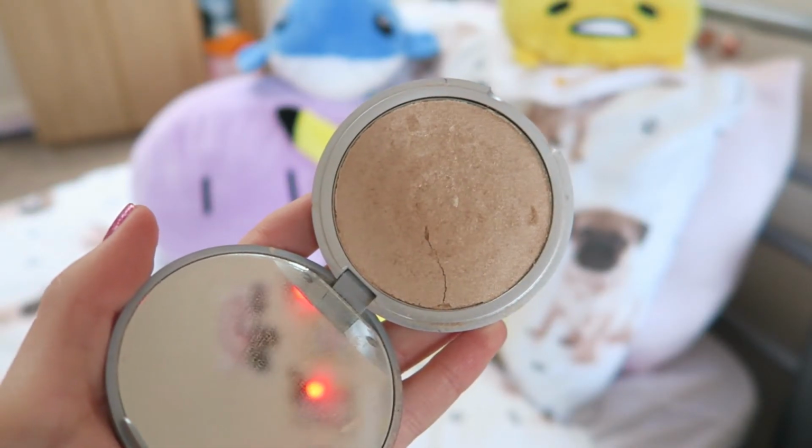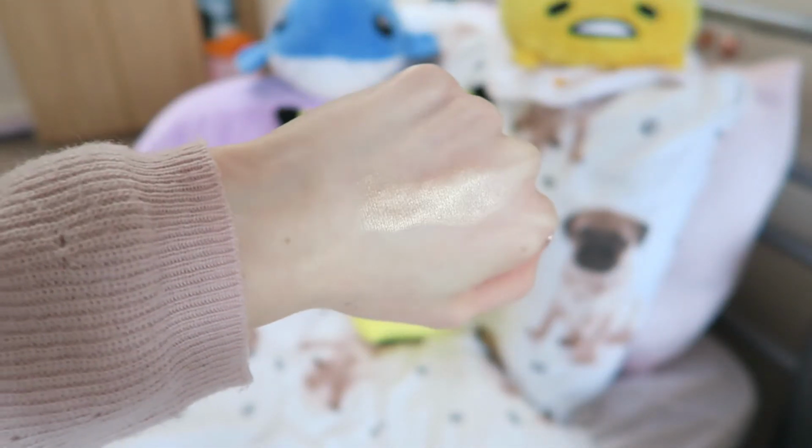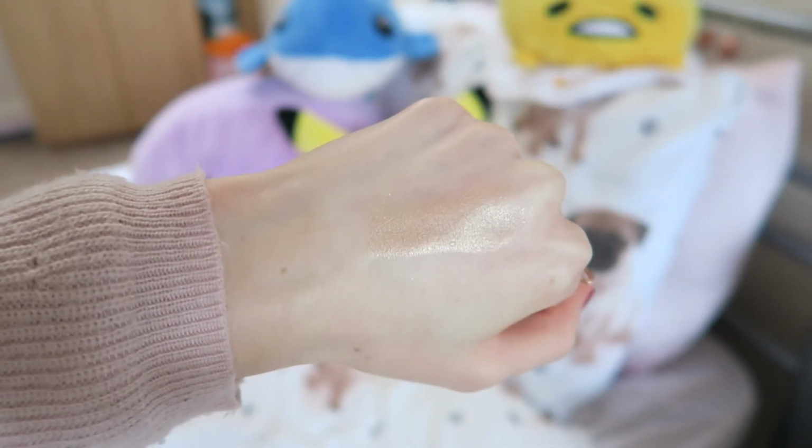With that being said, Mary Lou by The Balm is my favourite highlighter of all time. It is honestly like the most pigmented highlighter you will ever buy. If you want to wear a highlighter and you want people to think, she's wearing highlighter, or what is that on her cheekbones, this is the highlighter for you. I love this so much. It's just so beautiful, and again it looks great on a lot of skin tones. They do make ones for darker skin tones as well, but this is the highlighter I'll always go to if I want a bit more of a glow factor or a bit more glam in my makeup look.